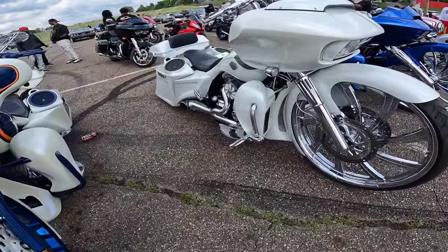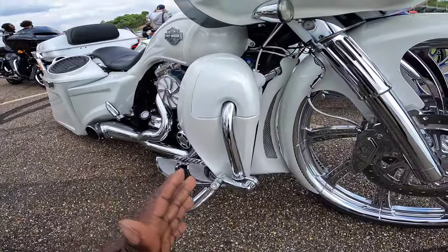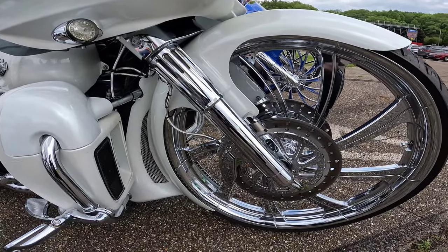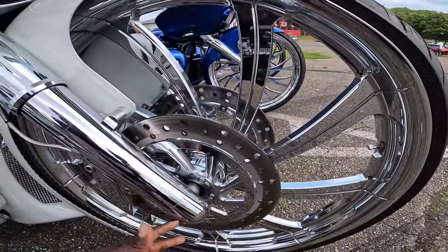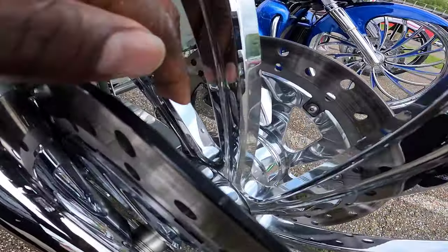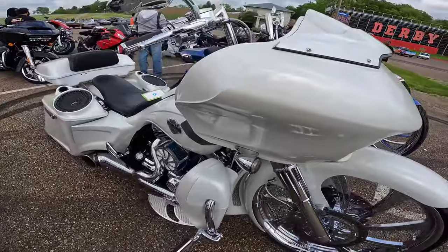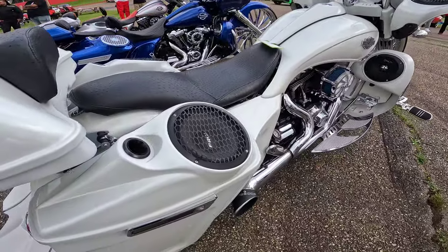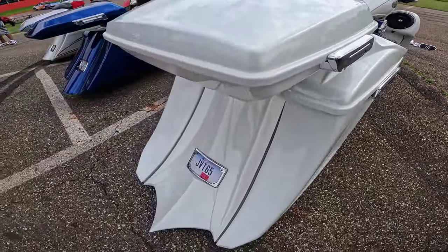Yes, sir. It is a white out right here. Let's check this boy out. All white with the chrome with the 26. Oh, excuse me. That is the 30 inch up front right there, guys. He's got all chrome, even inside. We're going to check it really close. Chromed all the way out with the stretch sweet white gas tank right there. Everything is all white like an angel, guys. Really feeling that with the stretch.